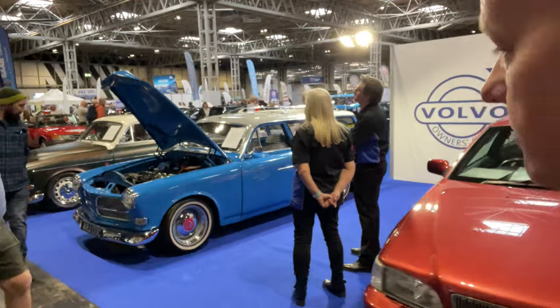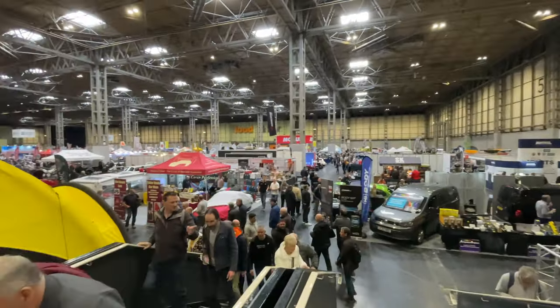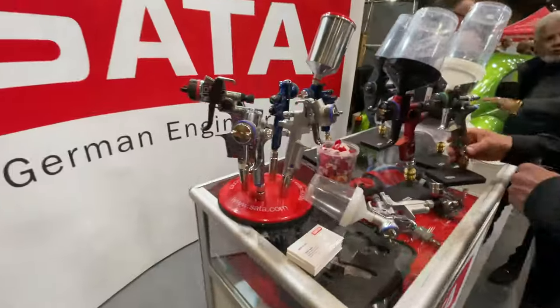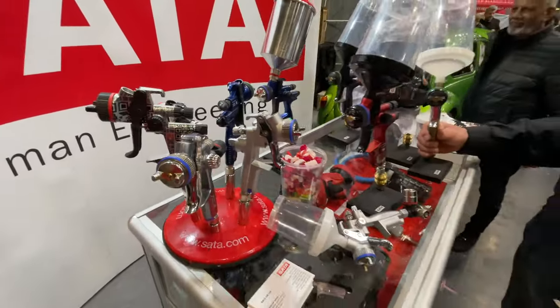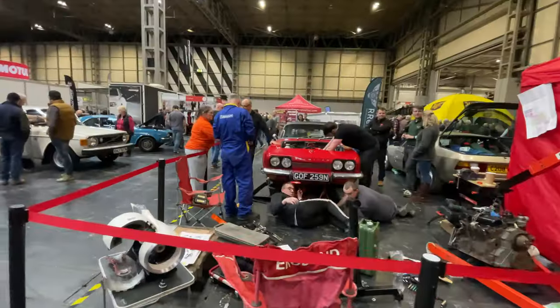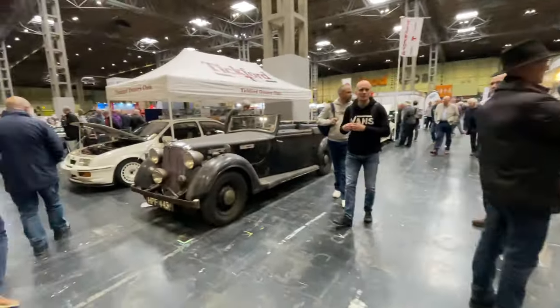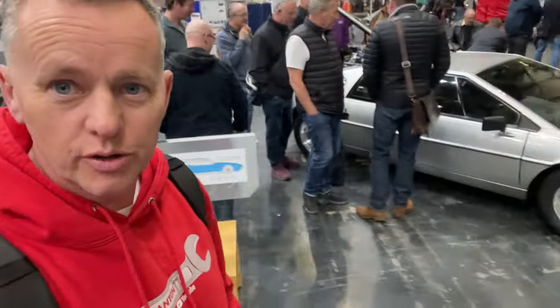This was just one of the halls. If you went down the stairs, you'd actually got a second hall and a third hall. So this was the second hall. And you can see how much stuff was in here, absolutely loads. That's me Sata gun, love it. Got a Morgan. And down here, you've got a lot of people with the owners' clubs doing work on the cars, just doing some demonstrations. James Bond can't be too far away.